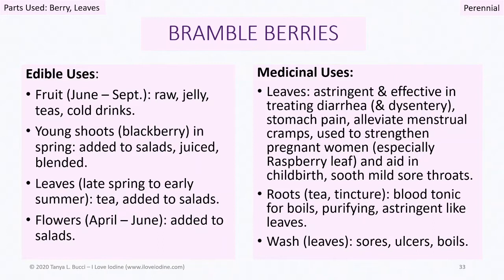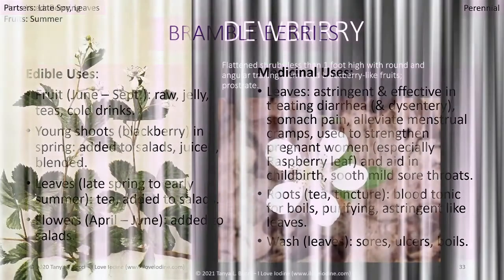Soothe mouth sore throats. The roots, teas and tincture, blood tonic for boils, purifying, astringent like leaves. Now, again, that's really good, especially in the blackberries. They're really good at using the roots for that. The wash, you can use the leaves for sores, ulcers, boils.